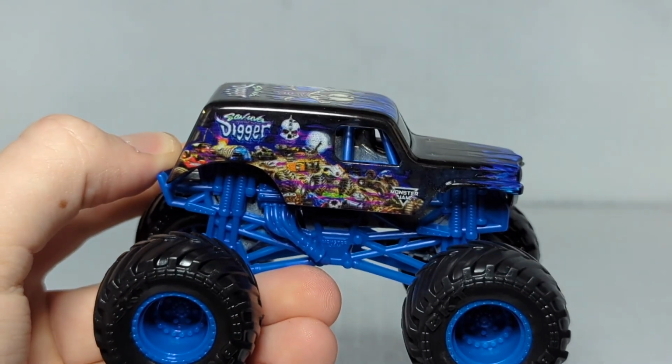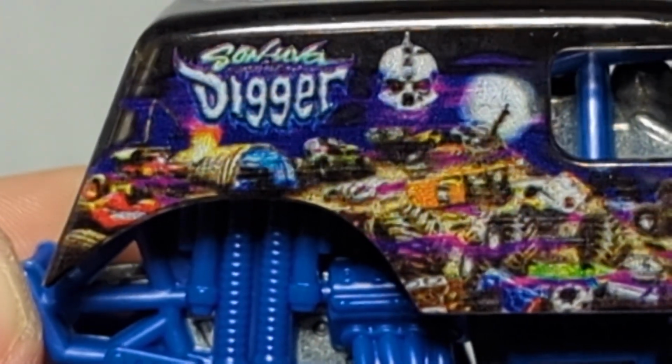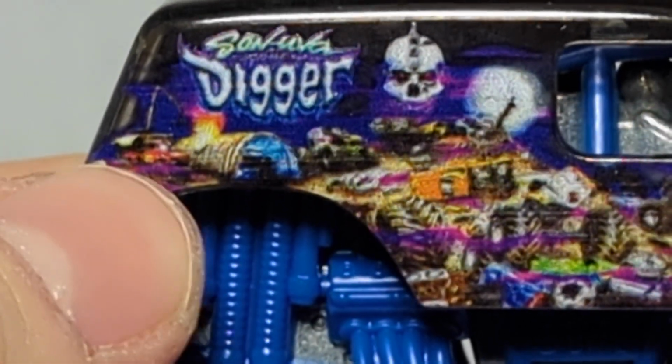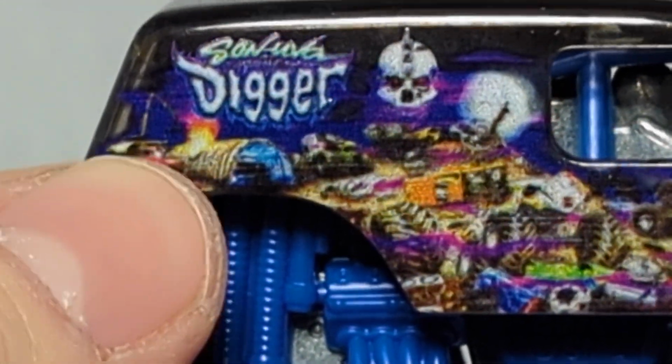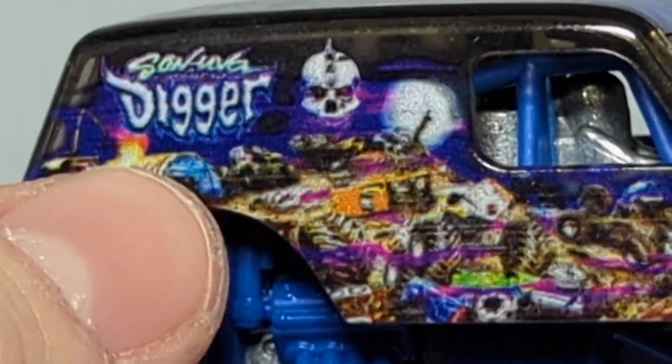We did look at Son of a Digger recently in the Fire and Ice playset video. And so now we can really see in detail all of the different things that were hidden on the side panel. And even then, it's still hard to make some things out. I'm pretty sure that's supposed to be Captain's Curse right there. Maybe Carolina Crusher. I can't tell what that is. That is an excavator back there. That was something that I got wrong. Son of a Digger in the tunnel.